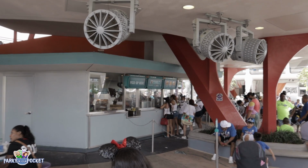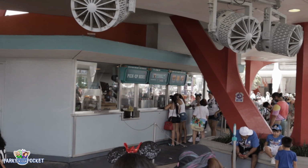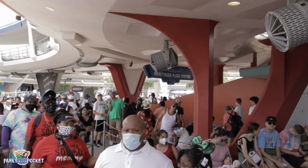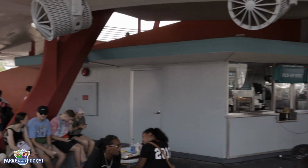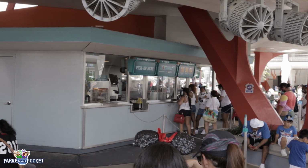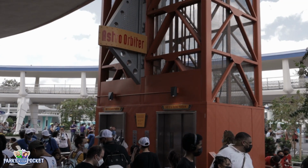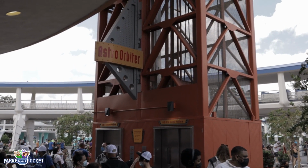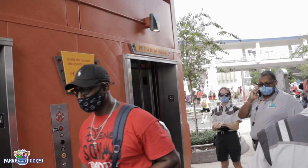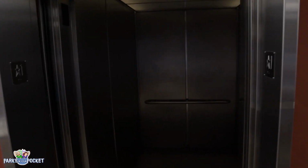There's also this concession stand underneath the Astro Orbiter. On the back side of the concession stand is the entrance to the People Mover. So when you see the Astro Orbiter, you know that, hey, there's a lot of stuff just right underneath it. I got a little space there.